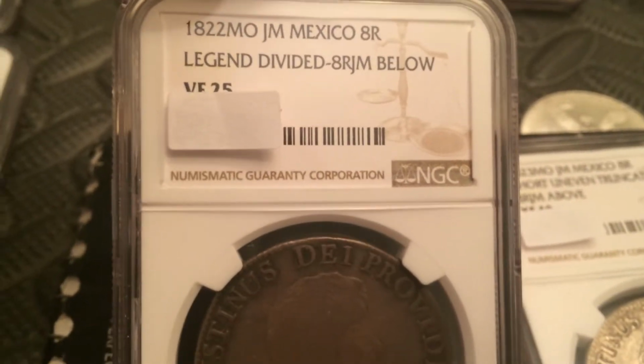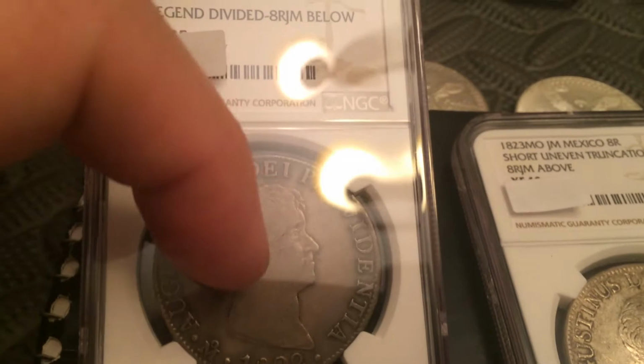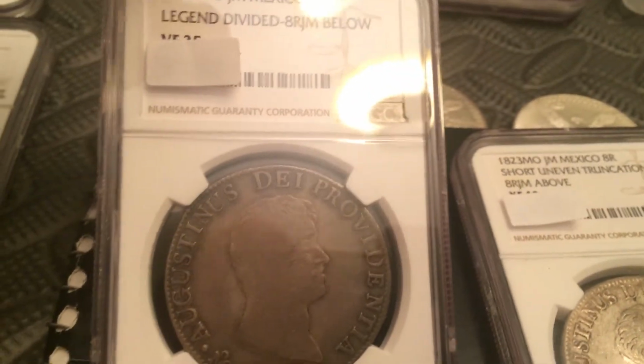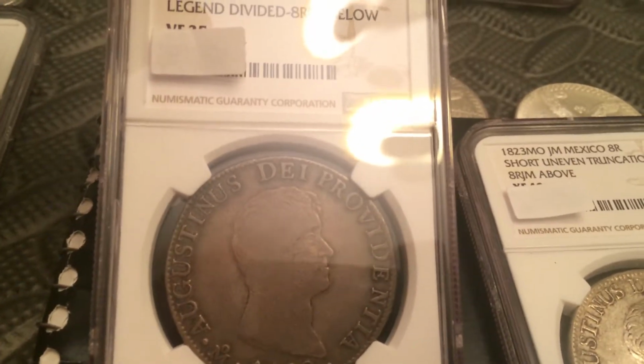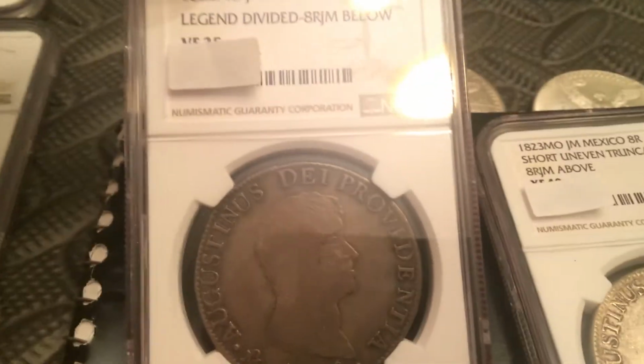I paid originally for this one about $186. Sounds like a lot. Plus the grading came up to about $212, let's call it. This coin is probably worth $500-$600. Was it worth it? You betcha.